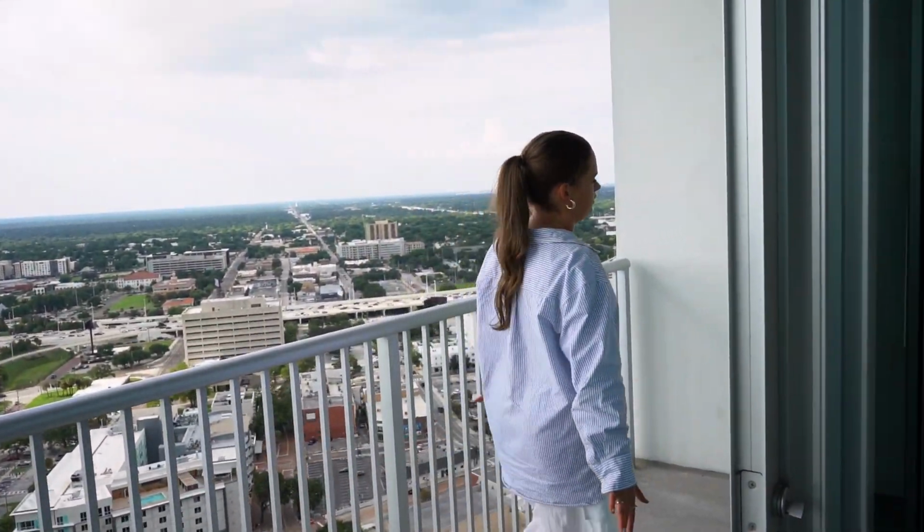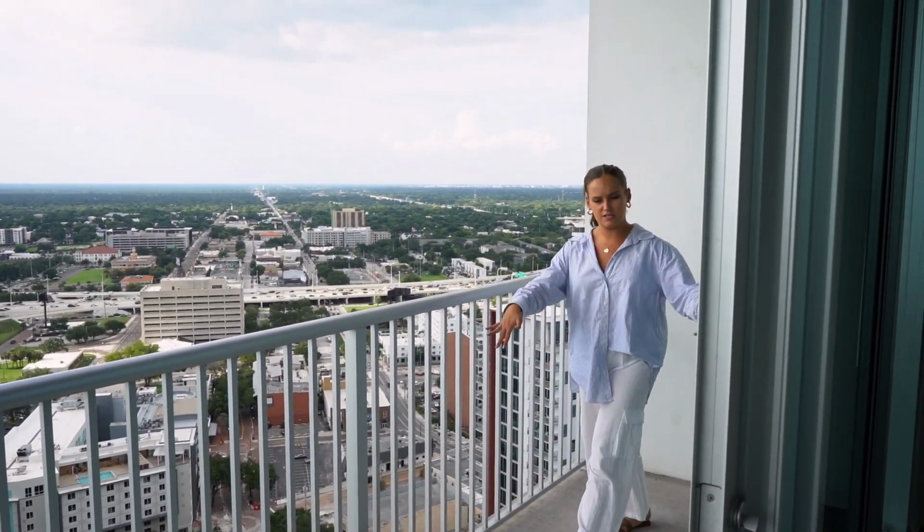We are just loving being up this high and having all of these great views. And you'll see it goes pretty far back. So we have a lot of space here. Probably put some outdoor either chairs or a little table. So excited to use this space as well. So that was our full apartment tour.